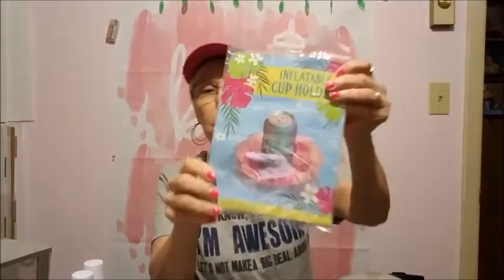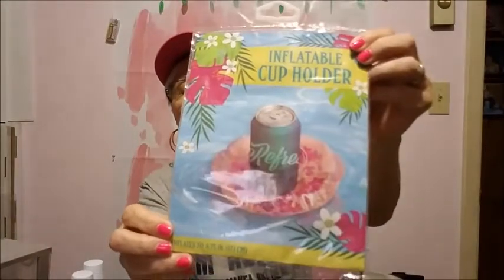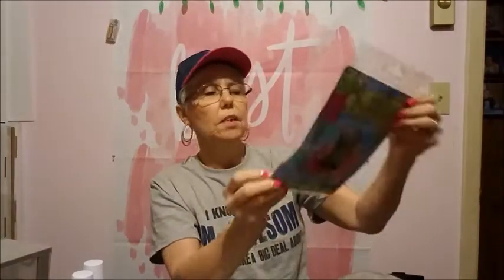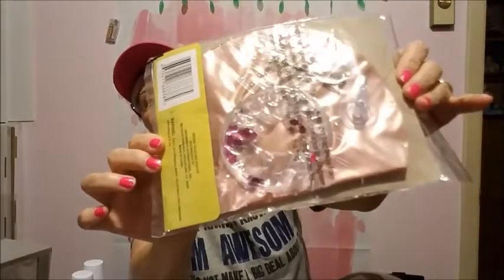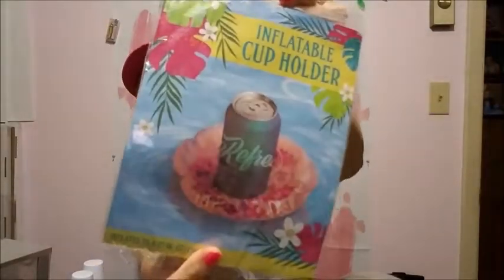Okay, here we go. Inflatable cup holder. I thought this was super cute. I'm not sure what it is, but it's got kind of a pink or peachy color, and it's got, I don't know, little glitter things in there. My fingernails look awful. Look, my nail polish is coming off. Oh well. I just thought that was cute.